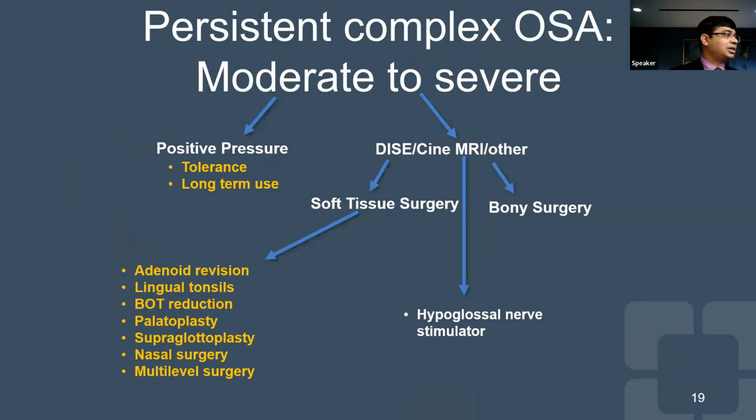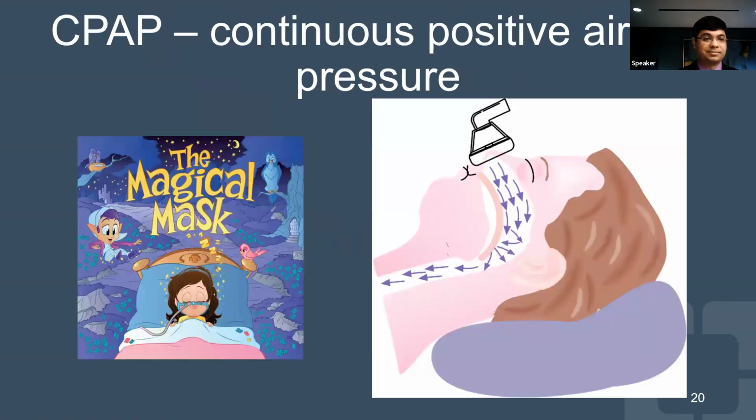What options do you have if you are in this situation? There are basically two options. Either you have positive airway pressure, or certain diagnostic evaluation-based decision-making. That is either through DISE, which is drug-induced sleep endoscopy. Certain centers utilize what we call cine MRI and other types of investigation. Some centers utilize lateral neck X-ray. We do not utilize MRI or lateral neck X-ray in our institution. You can have soft tissue surgery, a number of them, hypoglossal nerve stimulation, or bony surgery. And we're going to look at some of this in detail today.